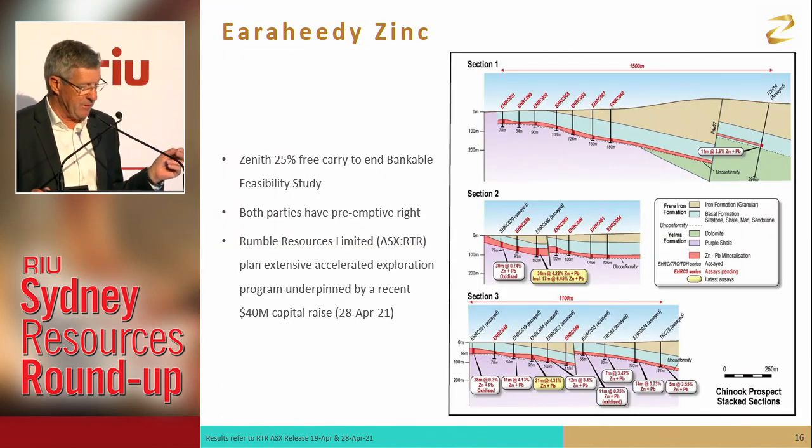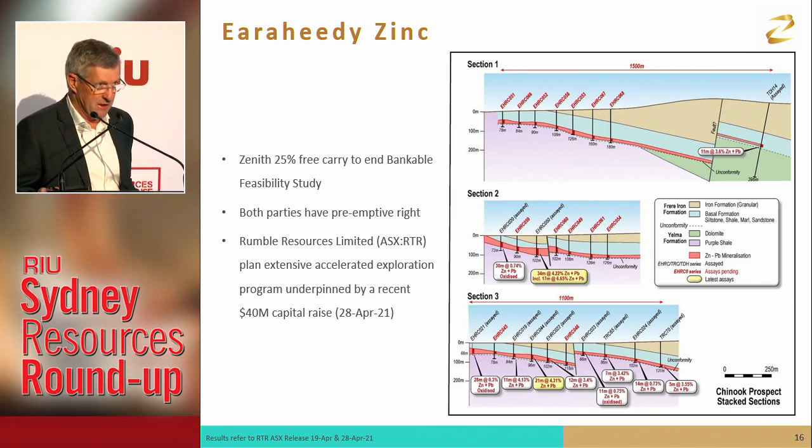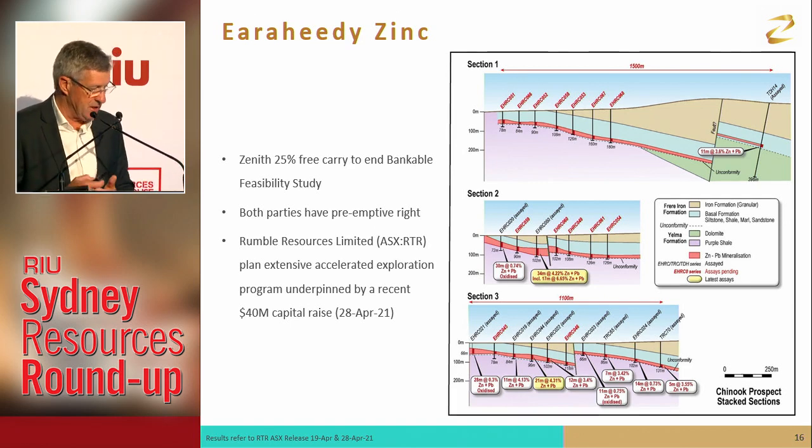I just wanted to leave you with a couple of other points. It's relatively shallow, it's reasonably good grade, and it extends for a big area. The Rumble guys have just completed raising $40 million, and they're going to hit this very hard with drilling throughout the remainder of the year. So if you haven't seen it, have a look at it. It's a major discovery within Australia. First world country, big base metals discovery, most likely open pittable, which is cheap, large scale mining. So we're very excited to be involved in it.